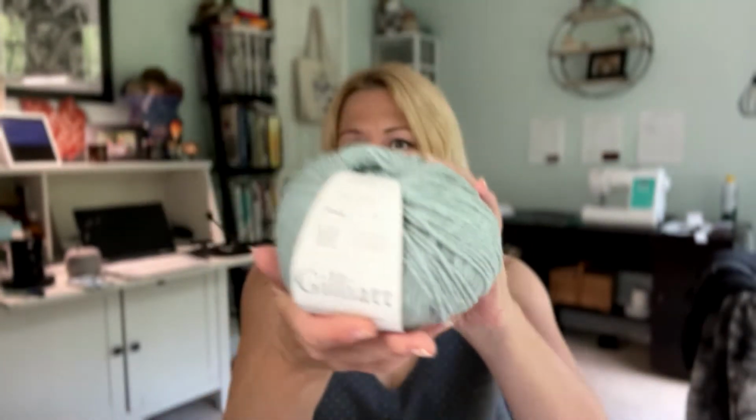The basic information that should be on your yarn label, no matter where it's from, is the contents of the yarn, and this can be something really basic. This one, for example, says 100% wool.